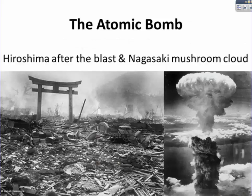Even after Germany had surrendered, Japan was continuing to fight. Little did anyone know, including U.S. citizens, that the United States had developed the atomic bomb throughout the fighting of the war. Harry Truman, president after the death of Franklin Roosevelt, warned Japan that he had a weapon of mass destruction that he would not hesitate to use against them if they didn't surrender.